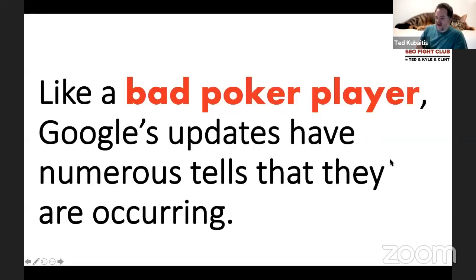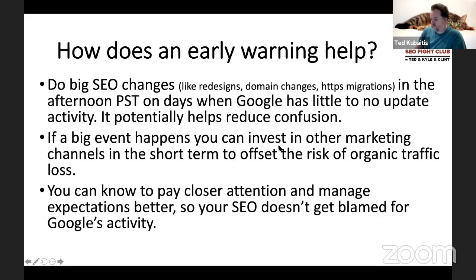And like a bad poker player, Google's updates have numerous tells that they're occurring. Not just one, they have many tells that Google is deploying something. And not only is it just an update, but Google has many types of updates. And we'll go into that too.